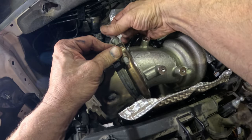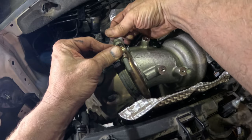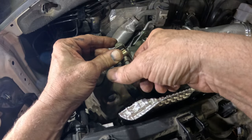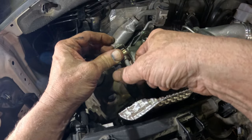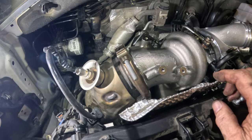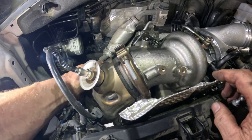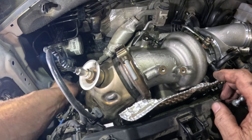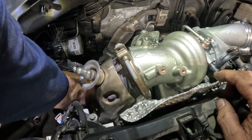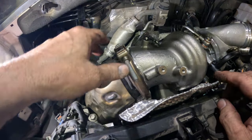God, this is just so easy compared to trying to do that Mazda with the studs that like to break. And I got one nut down here. And I need to reach down here and make sure that I got that bracket. Yeah, the bracket is on. The stud's going through the bracket down below, so I can tighten these up.